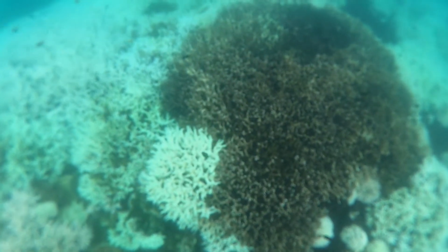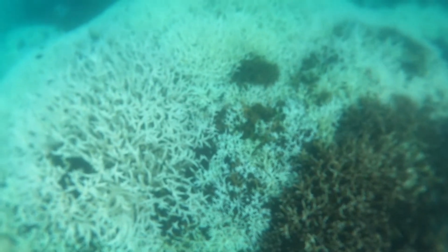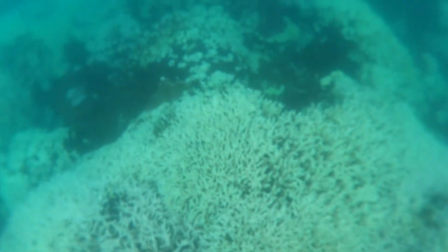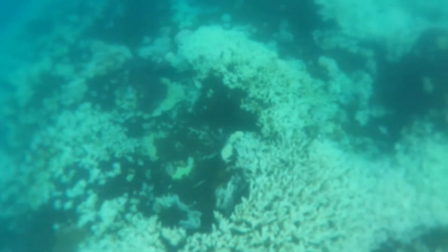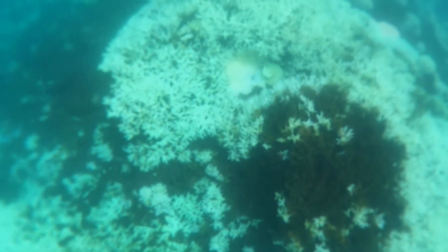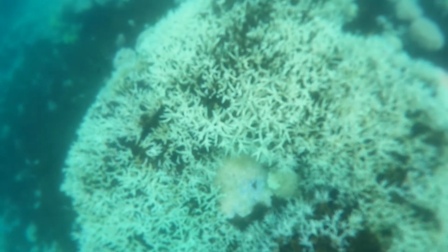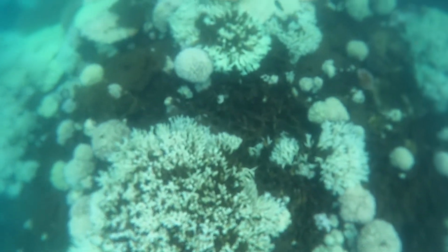Just in the video now we can see a large school of fish that is swimming underneath us. They're probably a large group of herbivorous fish. When there aren't enough herbivores like these ones to keep eating the algae, the reef can become overgrown with algae. This puts the reef at risk, undergoing a phase shift from a coral-dominated state to an algae-dominated state. Sadly, once a phase shift has occurred, it's very difficult to shift back due to positive feedback loops.